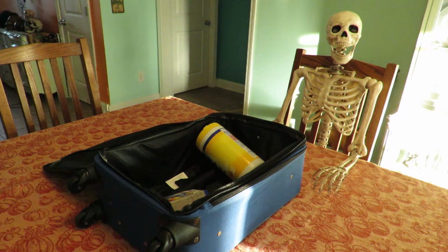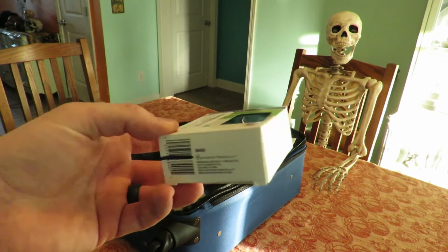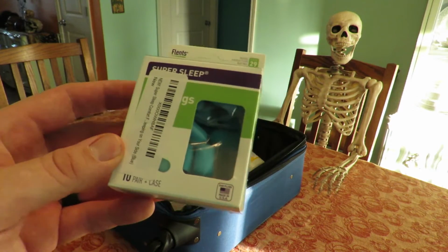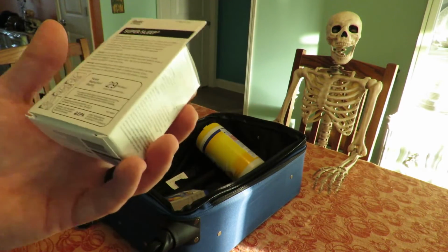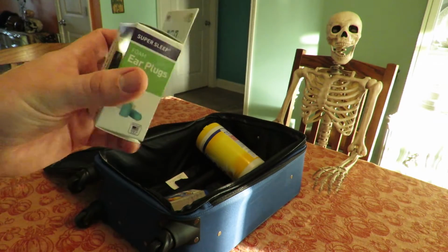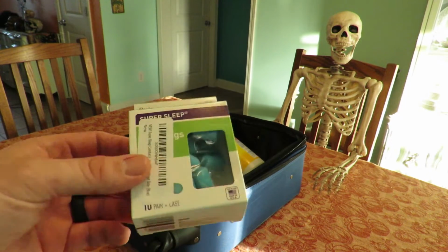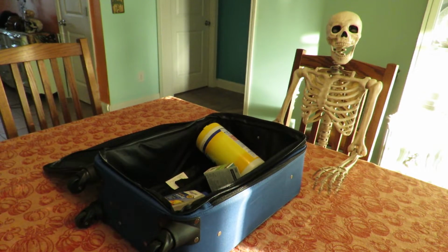Something else to think about, especially if you got any snorers in your family, earplugs. That way when you're sleeping, hopefully they're not keeping you awake. We got some of these, we're going to give them a try. Order these off Amazon, fairly inexpensive. We're going on our next trip that we're planning for here, that we're packing for right now. We're going to be sharing a room with my parents, Alex's grandparents, so we want to make sure that if they snore, we're not going to be awake all night.